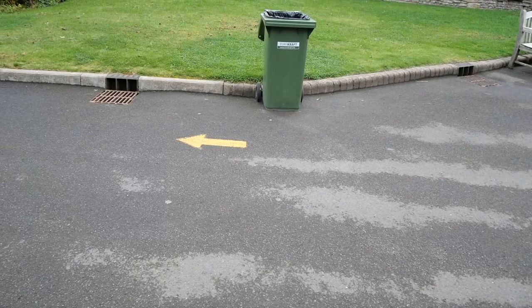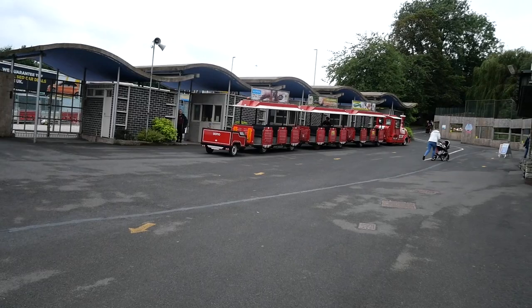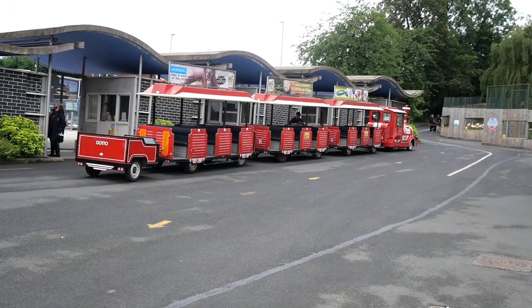The lady who checked us into the zoo said if you follow all these yellow markings, it goes to every single enclosure, like a one-way system. But we're going to get the train. It's a castle, so it's a really steep hill. We're going to get the train to the top and then walk back down. After food, we might walk back up. On the train!